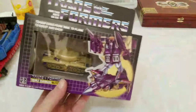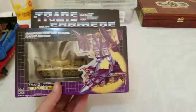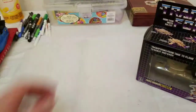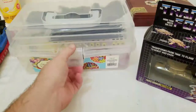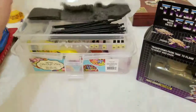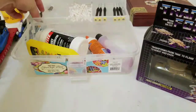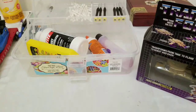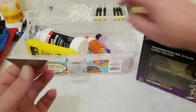All right, so now with that said, I pointed out some of the obvious things to look for. We're going to see what the quality of this knockoff is. So I'm going to bust out my handy dandy toolbox here that I got at Walmart, which I will be upgrading because this toolbox is a piece of garbage. I won't lie. Yeah, it's good at holding my stuff, but that's about it. I'm going to bust out a razor blade.